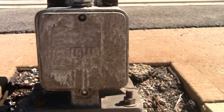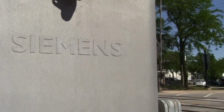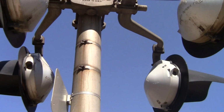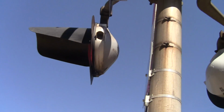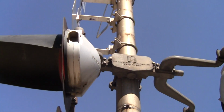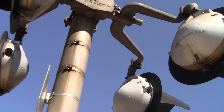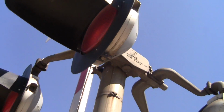The signal has an LEW signal base. There's a Siemens gate mechanism with a BNSF lock, a WRRS light bracket, all by Safetran frames, and with Dialight ball LEDs inside. LEW extenders for the frame, for the crossbox and the track sign, and a GS Type 3, a GS Type 2, and 4 inch Rico LED gate lights.